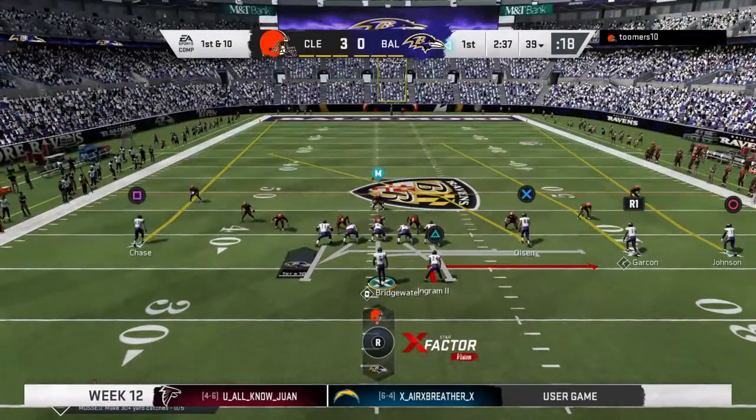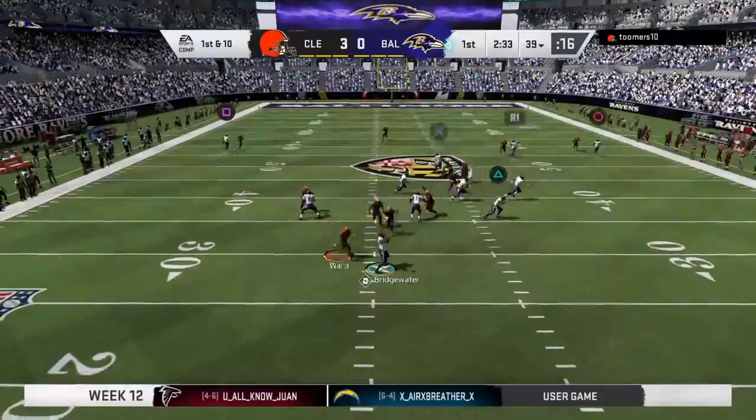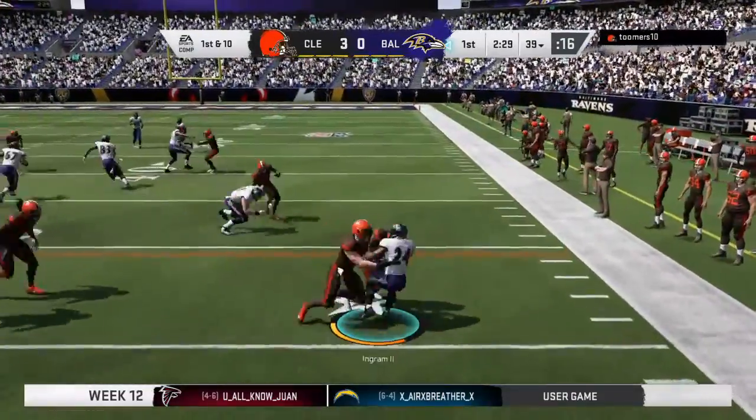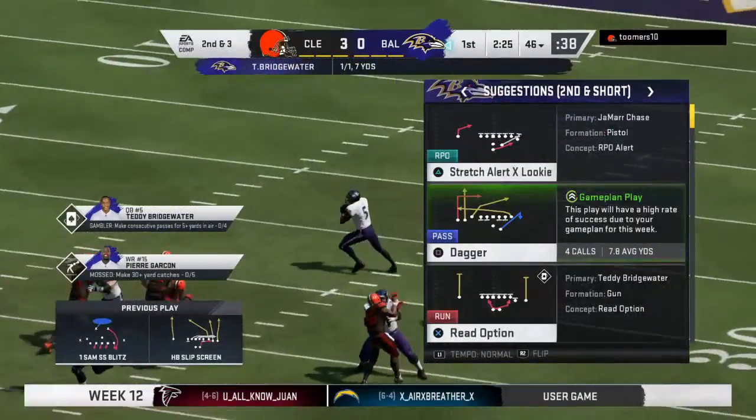I think if he comes back to the huddle, he better be giving them a whole lot of credit and thanking them for that much space to rumble. Now he's going to swing this one out to his running back. 7 yards there on the first down screen play.